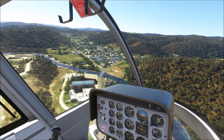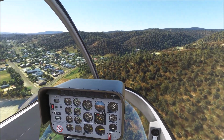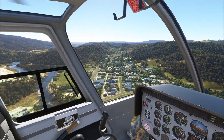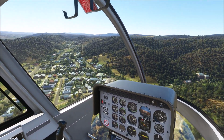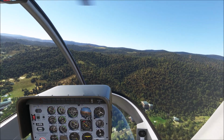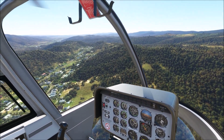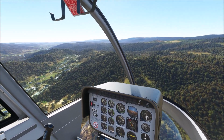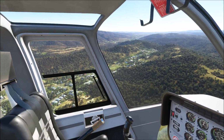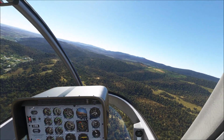And just about to go over the top of the Captain's Flat pub. Beautiful old building. It's not actually modelled in this scenery. And we'll just go for a quick look at the rest of Captain's Flat before we sit down. Very long, skinny town, because it's surrounded by quite steep hills everywhere, so building has to be in a confined sort of valley. And if you look in the distance, that valley there heading off into the haze is the valley that we just travelled up.